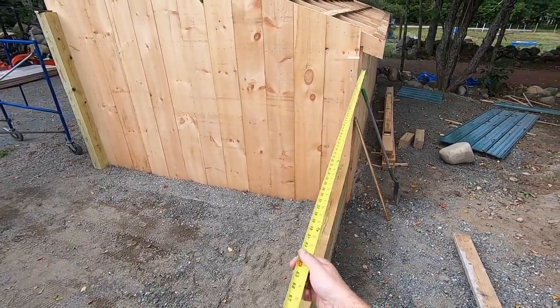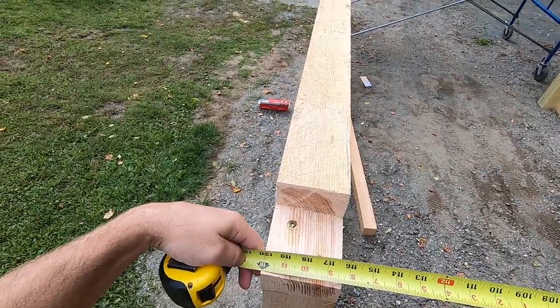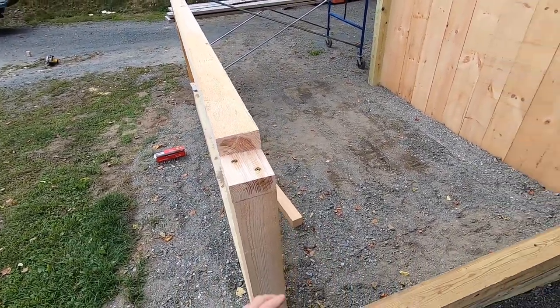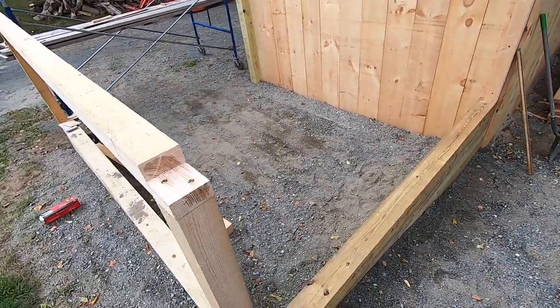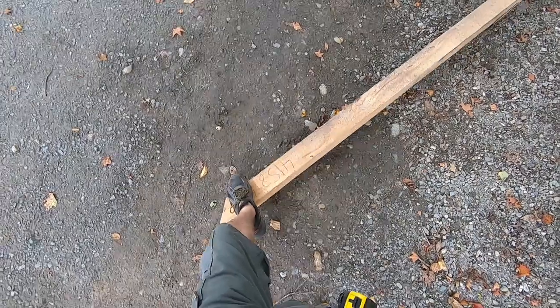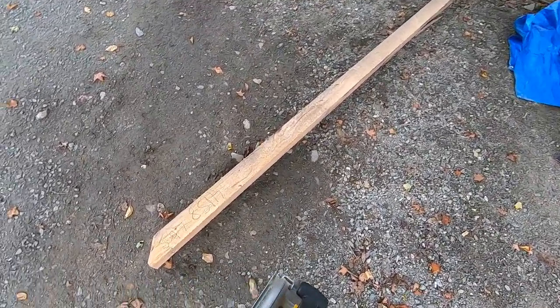Measurement like we were hoping for, and that front one will be 10 feet. So these two front and rear we got to cut out of our skid, so I'll have to take that apart next. So the skid weighed 4158 pounds when it was loaded.